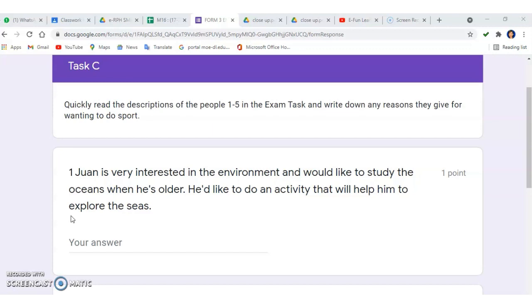Let's discuss the answer. Look at your Google form. This is where you can type your answer. The first person, Juan, is very interested in the environment and would like to study the oceans when he's older. He'd like to do an activity that will help him to explore the seas. So from here, what is the reason that Juan likes to do sports?